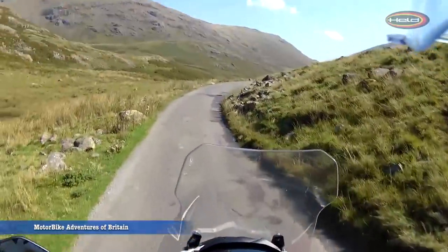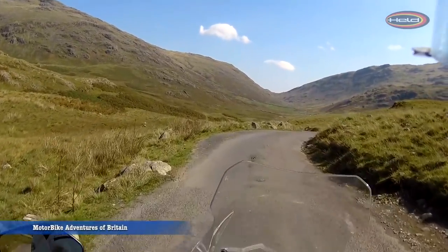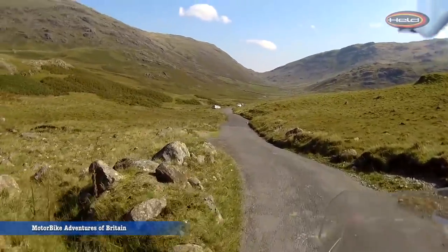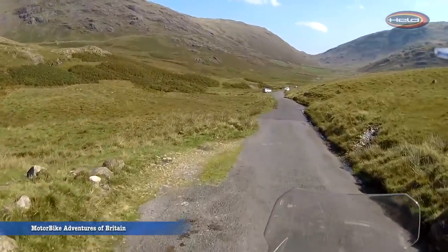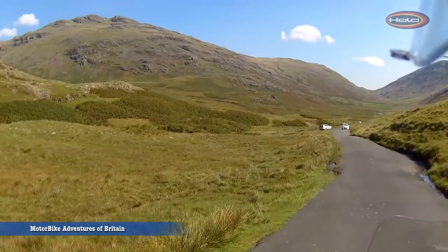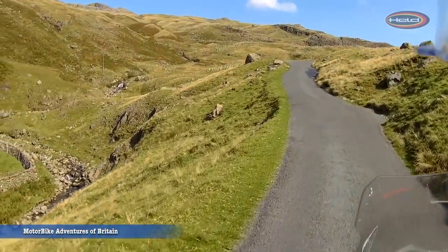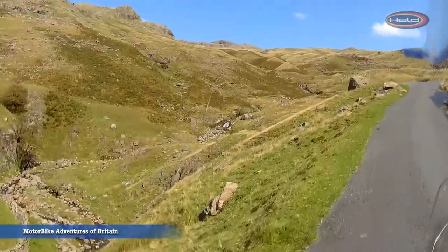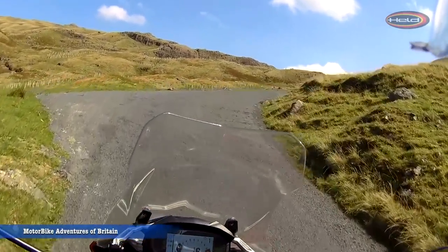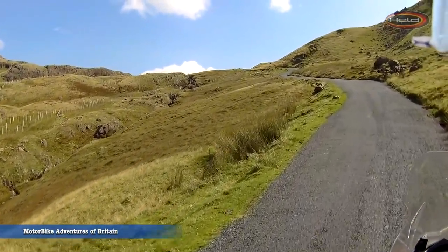And there we are, over and down Hardknott Pass. I haven't got a sweat on at all. Bloody mint, absolutely mint. Slick first gear again and just take your time. There's no rush. Don't get caught out by having to change gear and getting a false neutral and all of that rubbish.